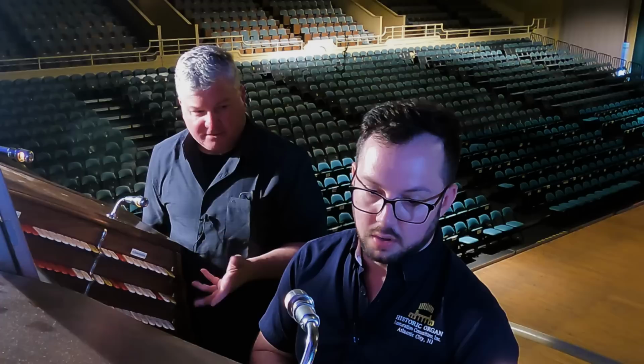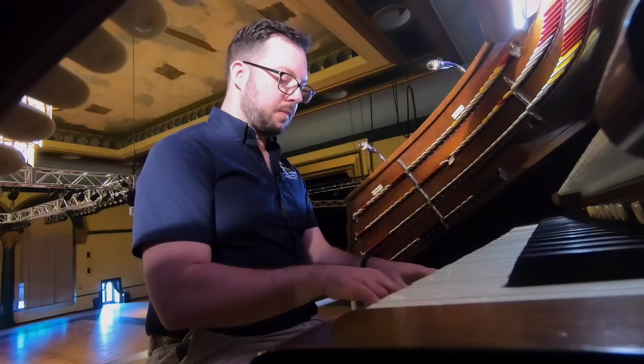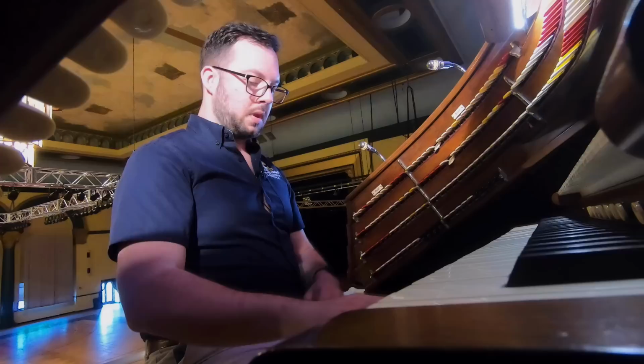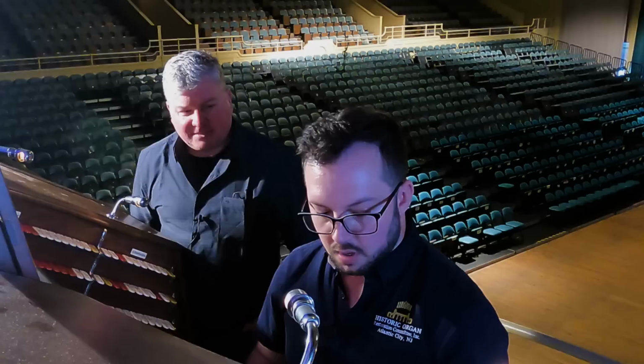No. Okay. So then do we go to 4-foot matching stops to go on top of them? We can do that. We have a 4-foot octave, which is on the main, with the pairing 8-foot, putting those together. Then we have a 2-foot to go on top of that by itself. All that together. There's also a 2 2/3 in there.